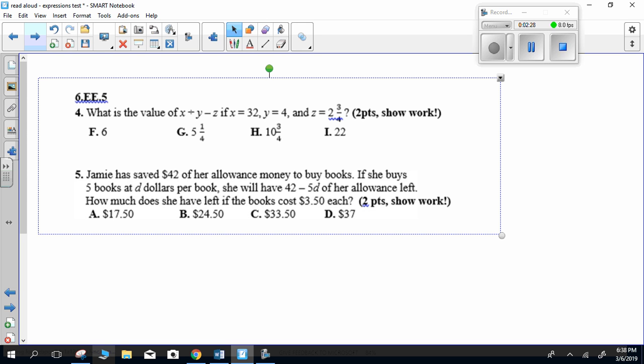Number five. Jamie has saved $42 of her allowance to buy books. If she buys 5 books at D dollars per book, she will have 42 minus 5D of her allowance left. How much does she have left if the books cost $3.50 each? A, $17.50. B, $24.50. C, $33.50. D, $37. Pause.